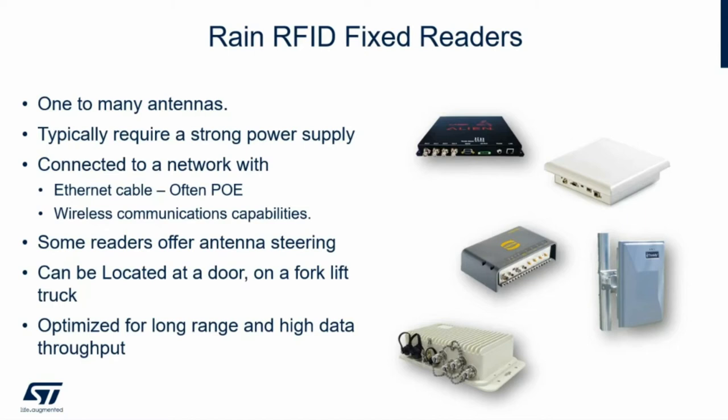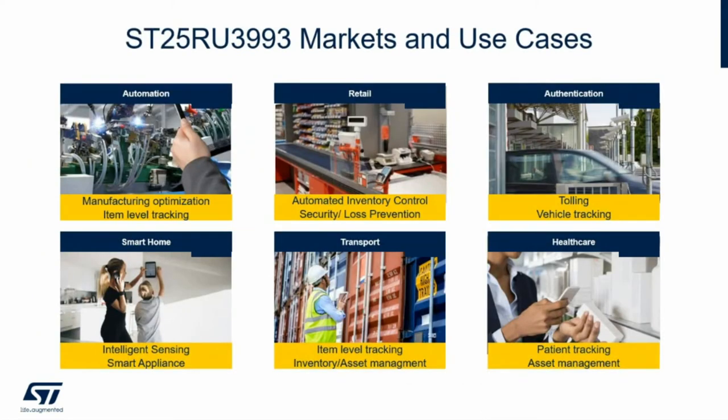Unlike the previous slide, which was mostly battery powered, portable readers for various markets, RAIN RFID can use fixed readers with one to many antennas, which help increase coverage for the areas where they're deployed. They might be designed with power over Ethernet, which makes it easier to install in that environment without the need to run electricity to the install point. They could be designed for outdoor and rugged use as well.